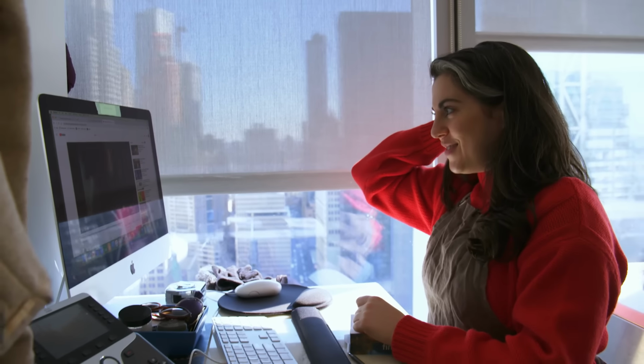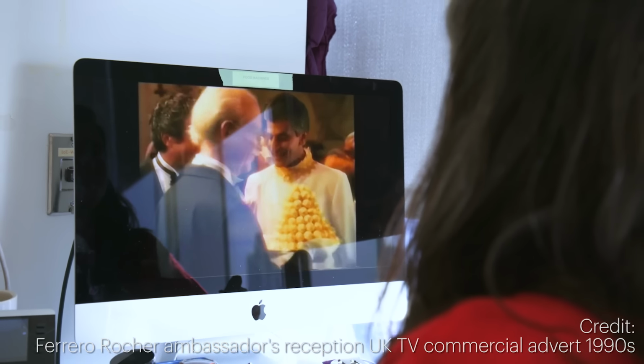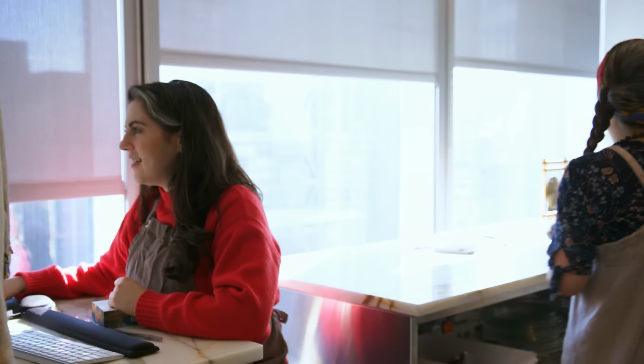The ambassador's receptions are noted in society. That captivates his guests. Ferrero Rocher, a sign of good taste.